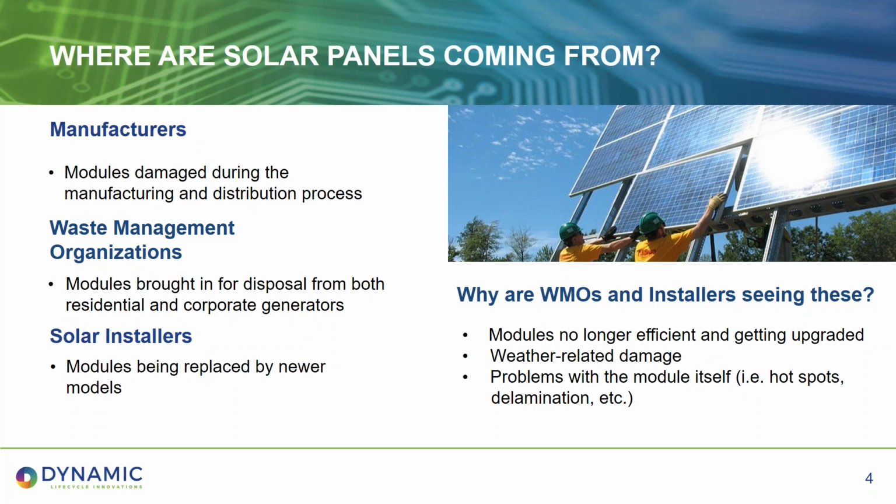So a lot of times they're going to have their hands on the old modules that are either broken or no longer producing the same amount of electricity that they once were, not running optimally anymore. So, they're obviously going to have their hands on a lot of those and need to have some end-of-life outlets as well. So, really, the reason that these groups are seeing the modules are just about anything that you could imagine for why a module would be entering the end-of-life stream.